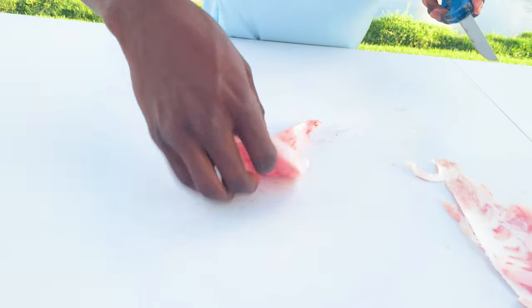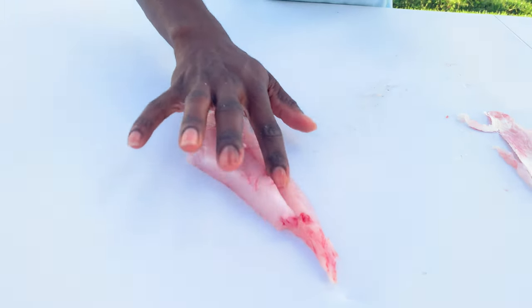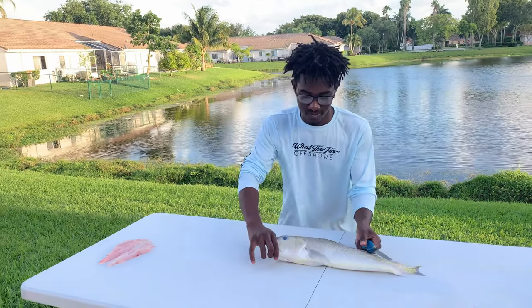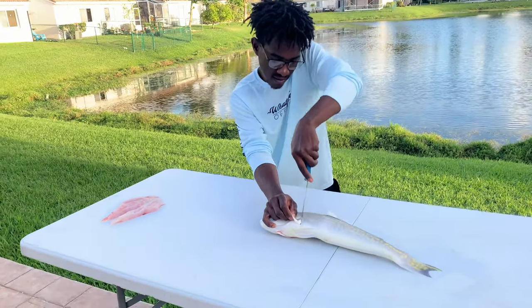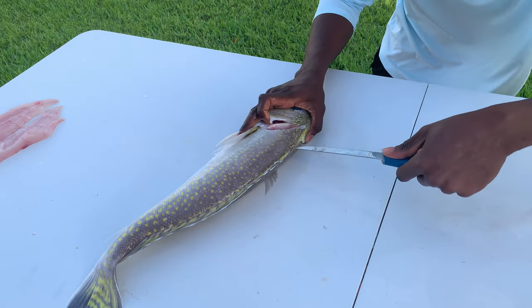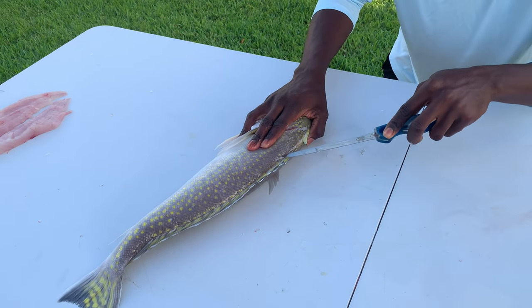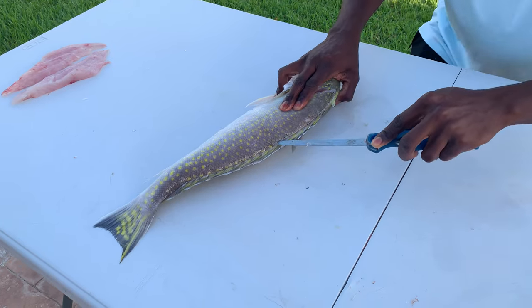Look at that. Beautiful piece of fish right there. All right, guys, now we have our golden tile. I'm gonna quickly knock the sides off of them. Gonna come in here, cut up into my fish's head. Then we're gonna make an outline and just continue that all the way down the back of the fish.